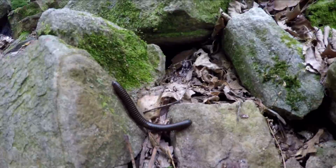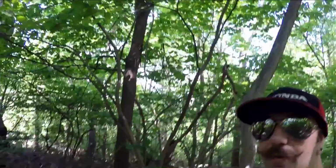Oh, here's another one. There's signs on the way up the trail that tell you about different birds and stuff that you can see flying around the area. This one's talking about vultures.